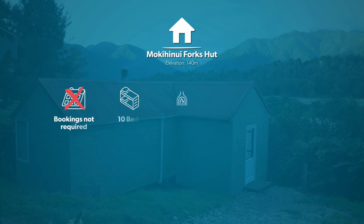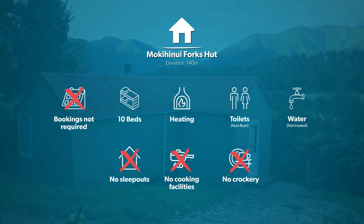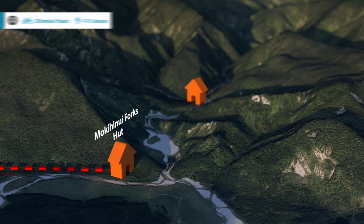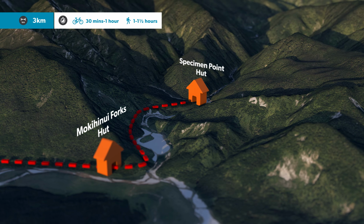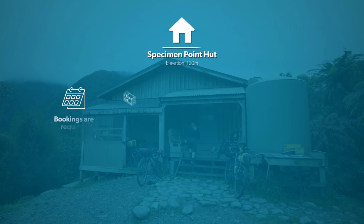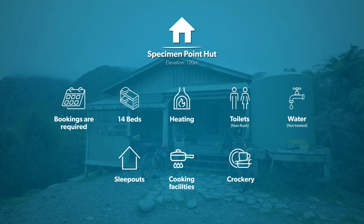Keep in mind that the 2 dock huts on this track have a limited capacity and aren't as well equipped compared with the other huts. Next up is a further 3-kilometre or 30-minute to 1 hour ride to Specimen Point Hut. There are some great views of the valley from here, but bring some insect repellent to keep the local sandfly population at bay.